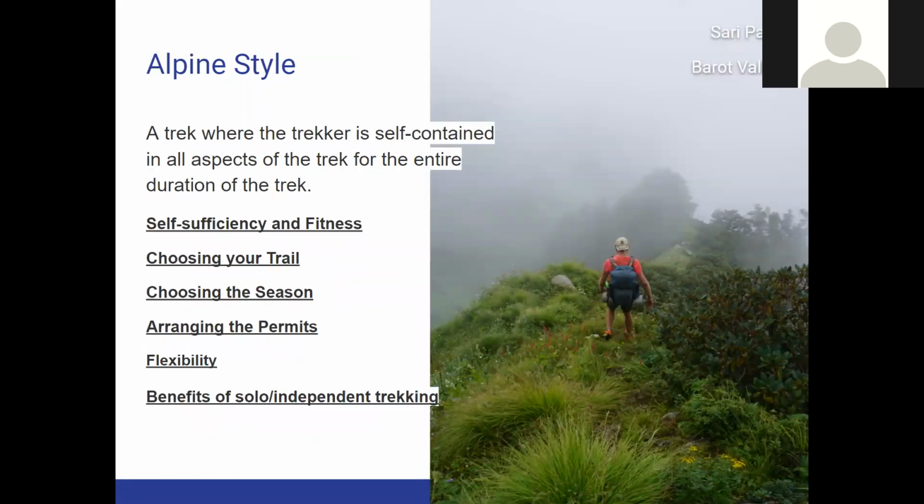Now let's take a look at what defines an Alpine style trek. An Alpine style trek is basically a trek where the trekkers will be self-contained, actually self-sufficient in all the aspects of the trek for the entire duration of the trek. So that covers various aspects. One will be the self-sufficiency in terms of gears and fitness. You will be the one to study and choose your trail. You will have to choose the right season for a particular route. You'll be in charge of obtaining your own permits.